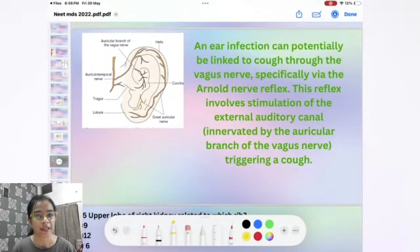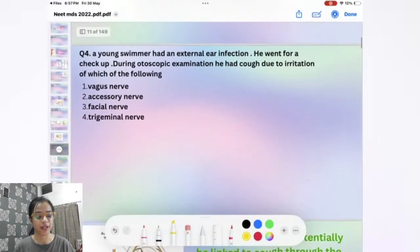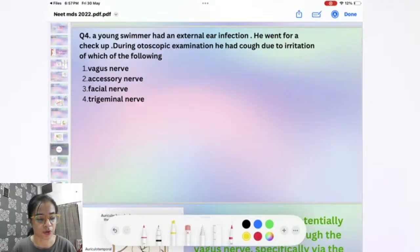An ear infection can potentially be linked to the cough through the vagus nerve, specifically via the Arnold nerve reflex. This reflex involves stimulation of the external auditory canal innervated by the auricular branch of the vagus nerve, triggering a cough. Therefore, when the examiner did the otoscopic examination in the infected ear, the patient coughed when the vagus nerve got irritated. So the answer is vagus nerve. Clear?